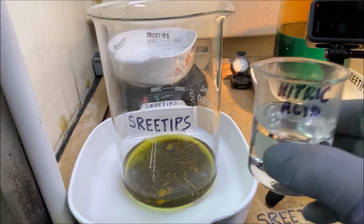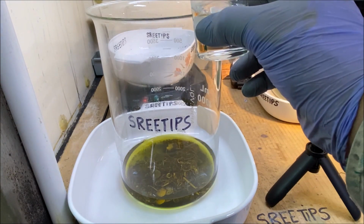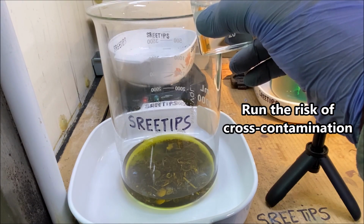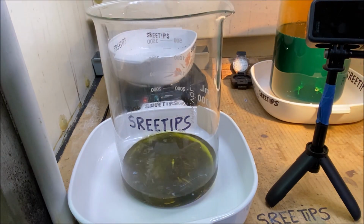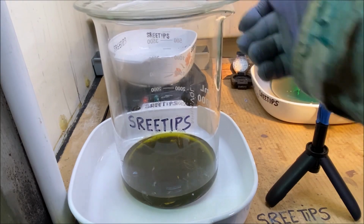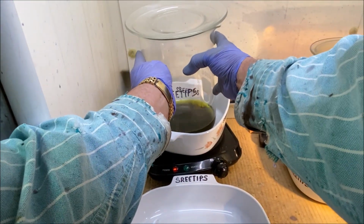I've got 2 reactions going on in here. I've got that silver reaction going on, now I'm going to have the gold reaction going on. And these two, it's not a good idea to do both of these at once in the fume hood because they do not play well together. But I'm going to go ahead and do it. I'm going to pour in the nitric acid, form the aqua regia in there. I'm going to cover this up now. I'm going to set this up on some heat and start dissolving the gold foils.